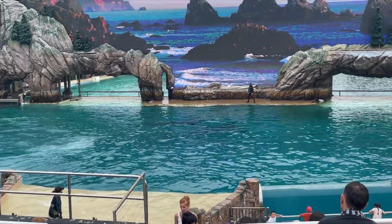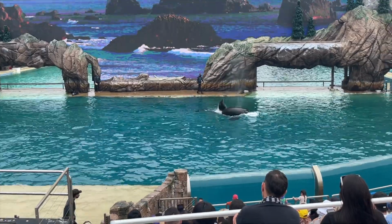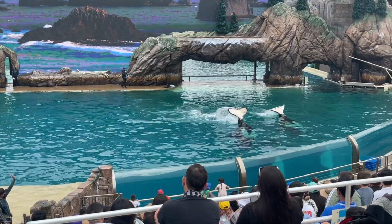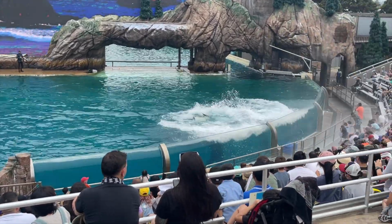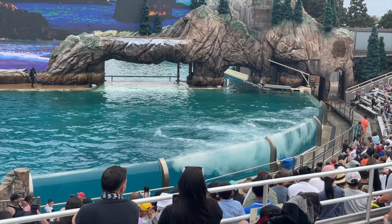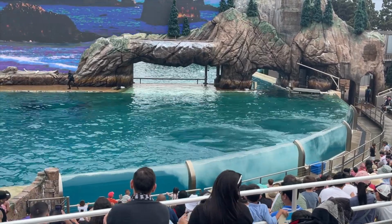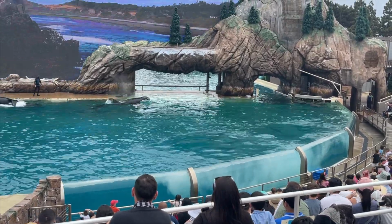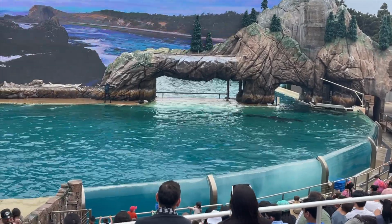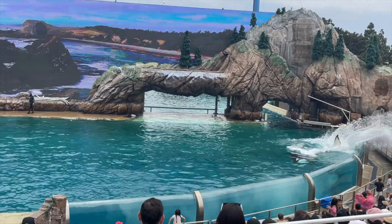Playful behavior has a purpose. For example, a tail whip is used in hunting to stun fish. But today, Mackay and Orchid are going to be stunning all of you on the right side. Get ready! Alright, they're not done stunning you just yet. Left side and right side. Here we go.